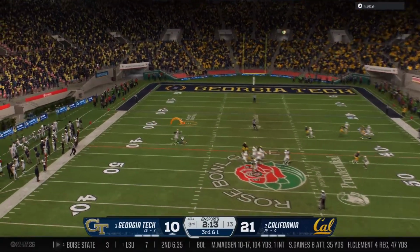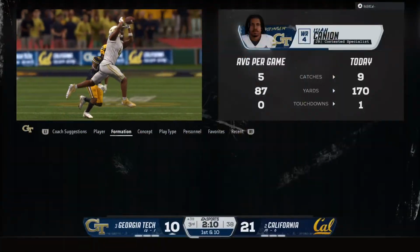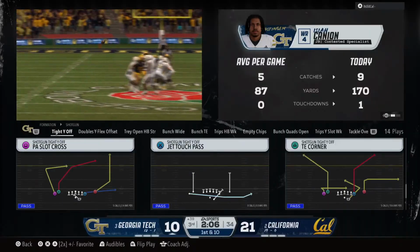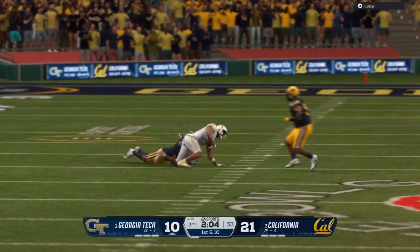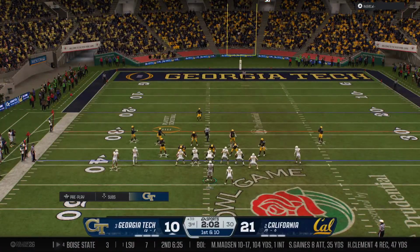Looking to pick up the first down through the air. The receiver grabs it, and the Yellow Jackets pick up enough yardage for a first down. Good job by this offensive line, and a great throw by the quarterback to get that first down there on third down. It's exactly what they needed to do.